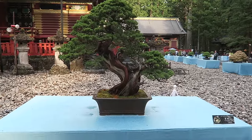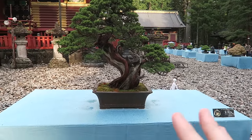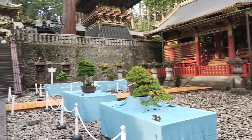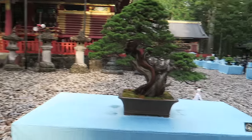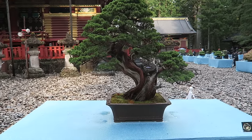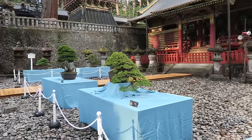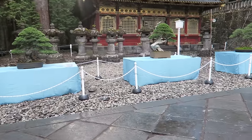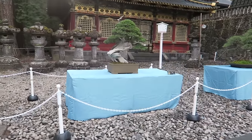They've got a load of bonsai trees here today, and this is probably my favorite one. It's gorgeous. It's incredibly difficult to grow a bonsai tree, so these are really, really something. They're obviously displayed here at the temple because they're fine examples. Look at this one.